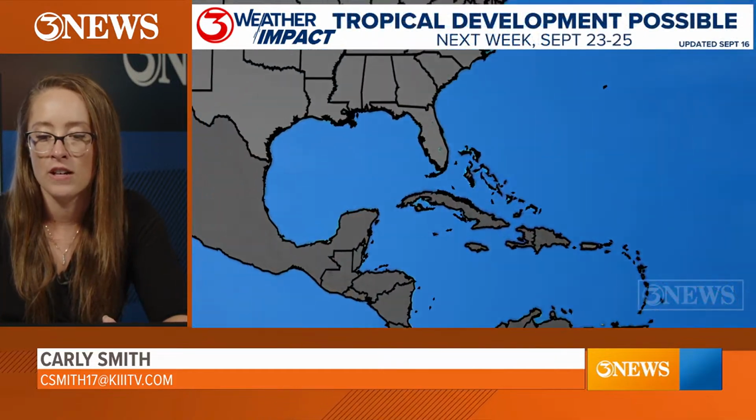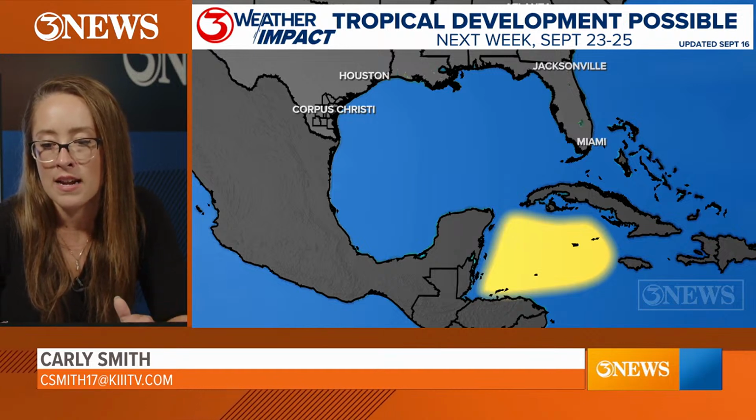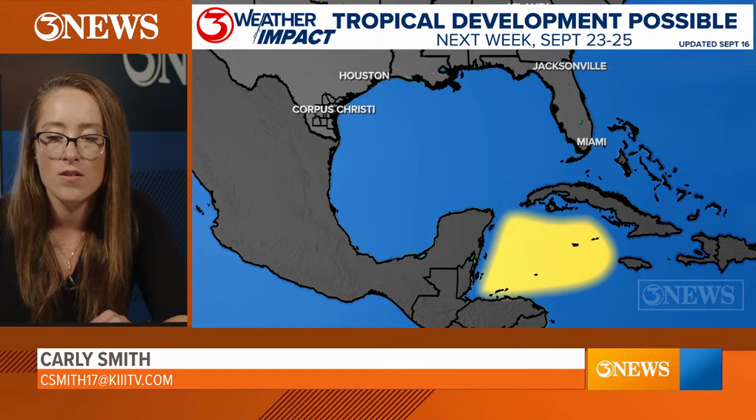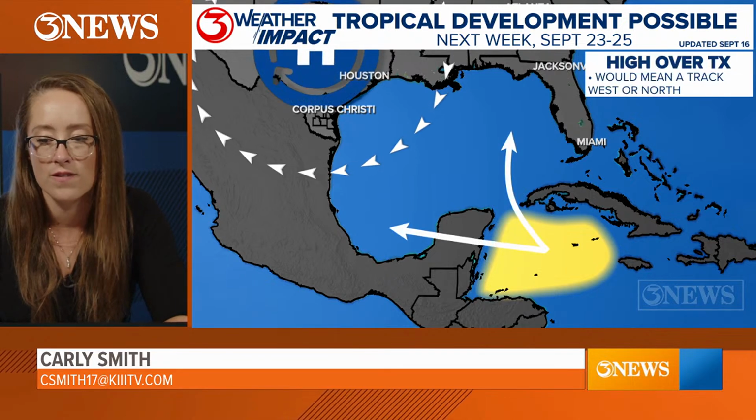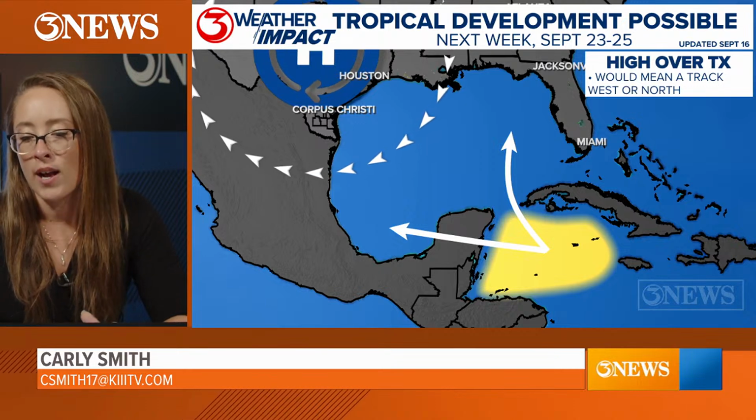So around Wednesday, Thursday, we will be watching for the potential of something to try to develop there into the Western Caribbean, and that could drift into the Gulf of Mexico. The exact placement of where this drifts does have a lot to do with where this high pressure sets up, whether it tracks north or south.